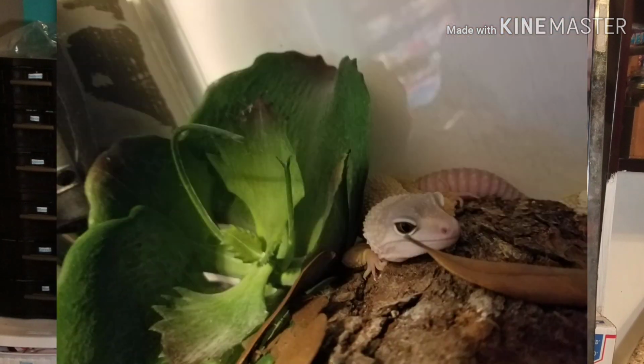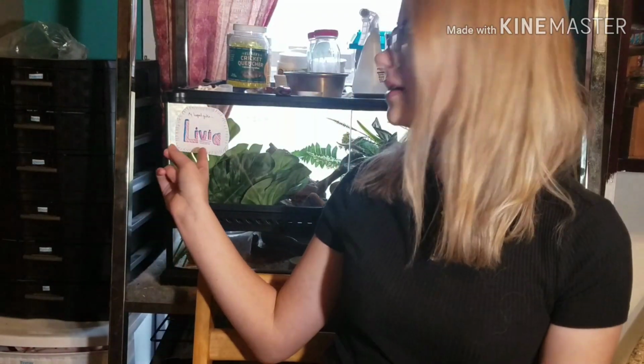So, yes, I upgraded the Leopard Gecko enclosures. Let's talk about it. I had birthday money for my birthday, and I was like, what should I do with my birthday money? And I was like, Livia is in a 10-gallon tank, and she clearly needs more space. Livia is my Leopard Gecko with metabolic bone disease. I ended up naming her Livia. That's her name tag. She's doing very well. I will do a whole update video on her.